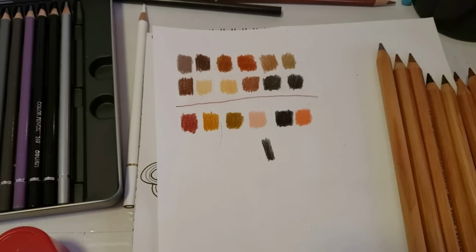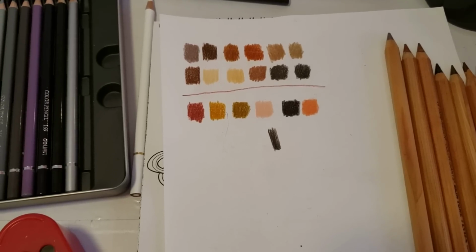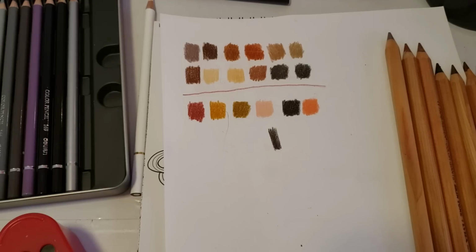Lyra is an expensive company. They are a professional pencil company and have been around since the 1800s. They've got their recipe down and honed. Their pigments are really good quality. So while these are not really children's pencils, they're touted as children's pencils.